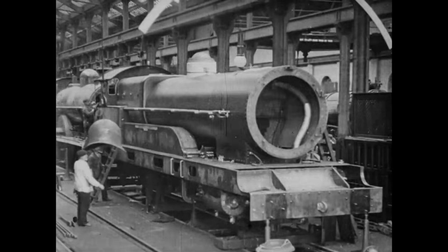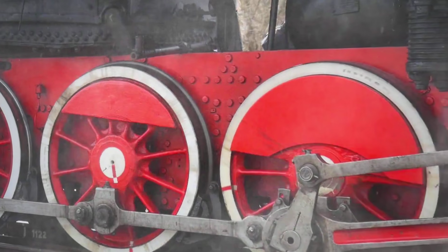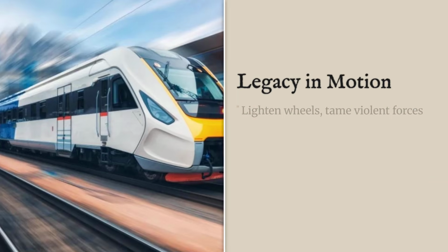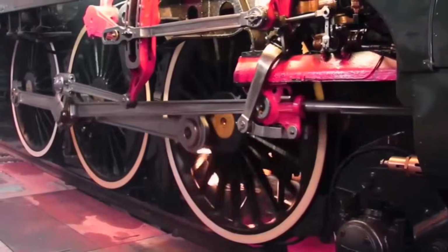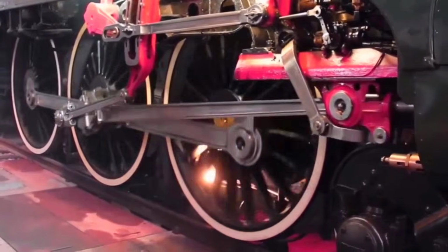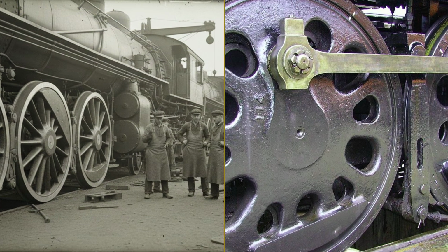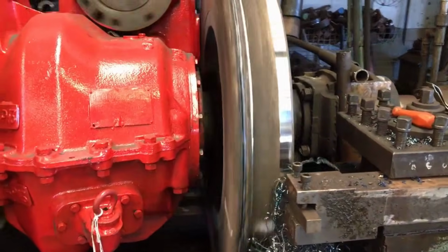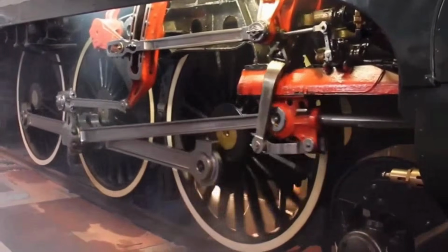Engineering isn't always flashy. Sometimes progress hides in the simplest shapes, a circle cut from steel. Today, every high-speed train, car, and jet relies on the same physics: less weight, more balance, greater speed. The principle behind those old locomotive wheels still drives innovation worldwide. The smallest details can make or break the future. If you spot one, take a closer look.